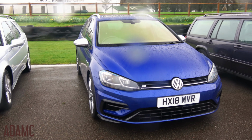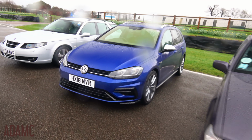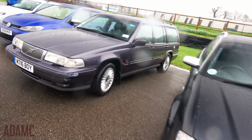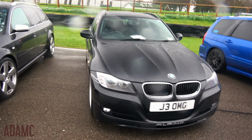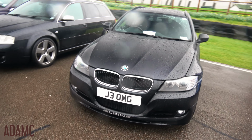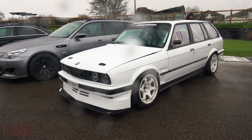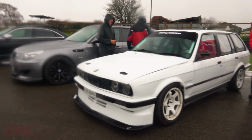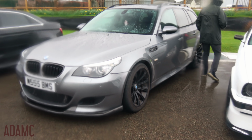It's a Mark 7.5 Volkswagen Golf R estate. They're not too common to find. There are quite a few Volvo wagons here I am a fan of. Got another earlier RS6 next to an Alpina B3 Touring. But over here we have an E30 Touring, which has been rather modified. It's got a spoiler on the back and a splitter on the front. And an E61 M5 with an Eisenmann exhaust, so this sounds lovely.